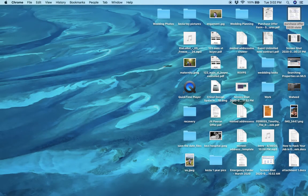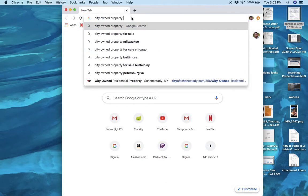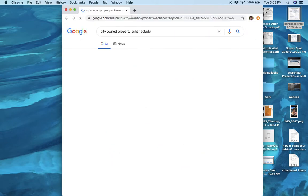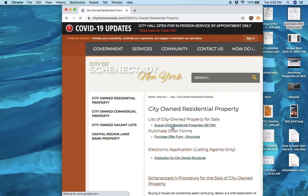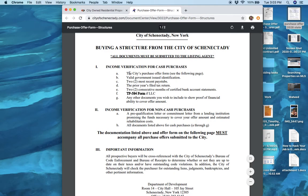So, now we have our purchase offer form, and we're going to see what else the city's looking for. Again, this document has a list of everything that you need, very clear. So we've got the purchase offer form. We need photo ID. This is for our buyer client. Two recent pay stubs, prior year's tax return, two consecutive months of bank account statements. If you're an LLC, you need a TP 584. Any other documents you wish to include to show your ability to cover the offer amount.